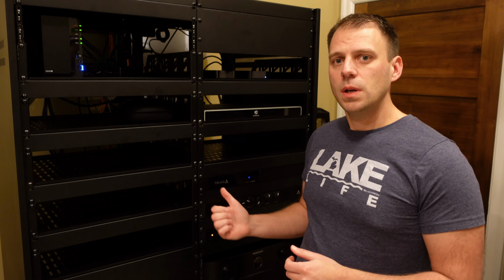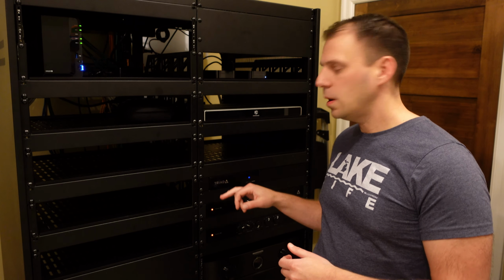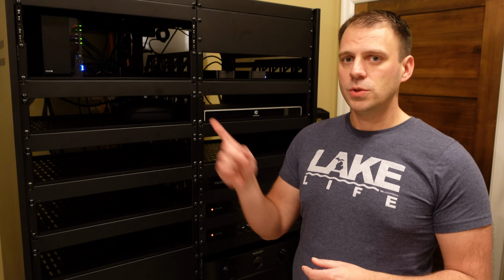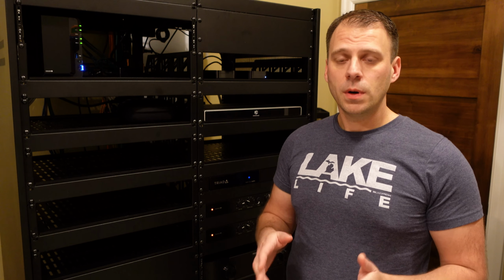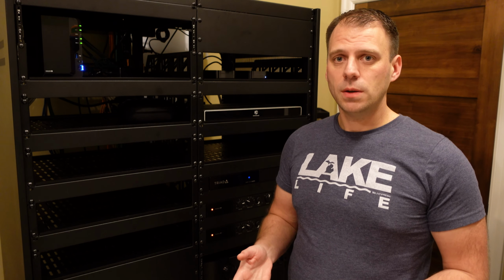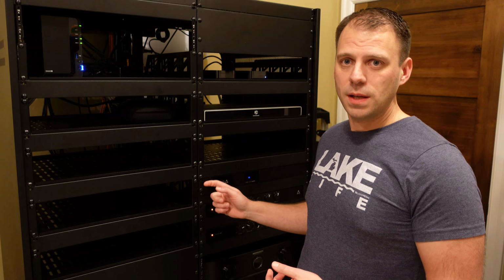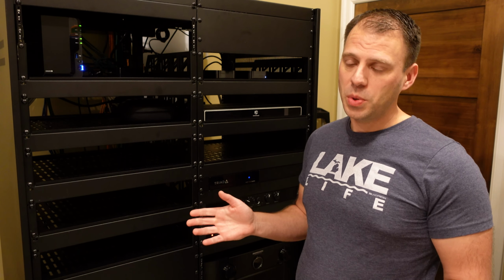And I put this Triad amplifier in, this PAMP1 Class D 200 watt into 4 ohms to drive those two speakers. However, since I have the 2 extra channels sitting on those A52s, I'm going to actually take the Triad amp out that I just put in.